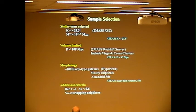So this is where we started out with the 2MASS extended source catalog, and we chose an absolute K cutoff of minus 25.3, anything brighter than that. And the corresponding stellar mass is about 10 to the 11.5. So these are some of the most massive galaxies nearby. Okay. And in contrast, I've put down the ATLAS 3D's selection. Again, our selection is similar in that it's volume limited and stellar mass selected. And volume limited, and we chose 108.